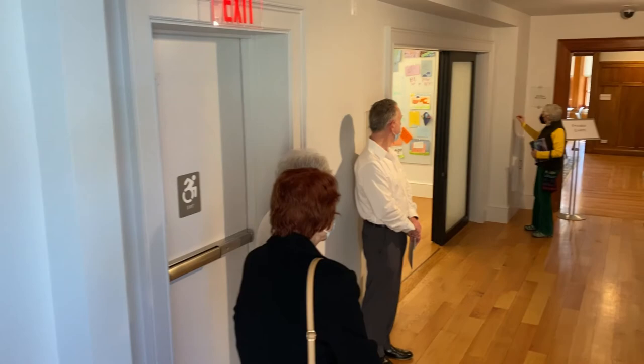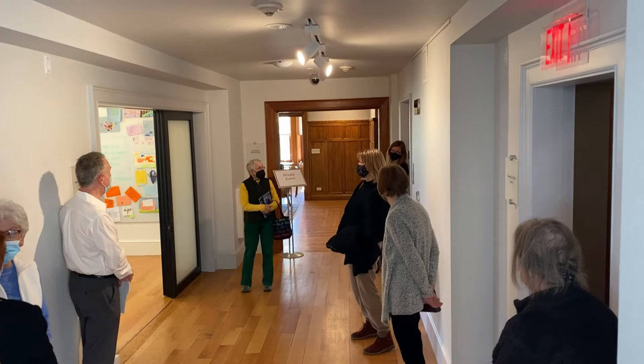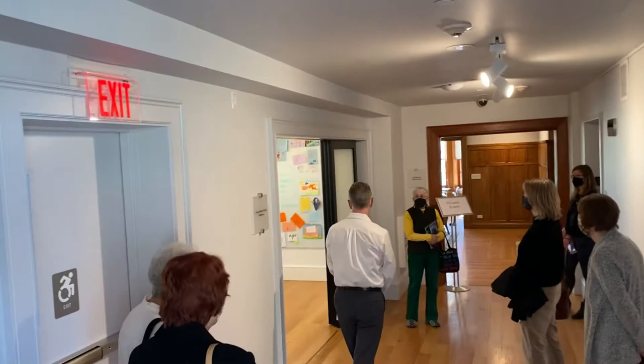Is there a different color along here, or is that an illusion? No, it must be the shadowing. It's all the same. But you can even see within the small space, the way the light hits it, the color does change so much. And then we move into the maker's studio.